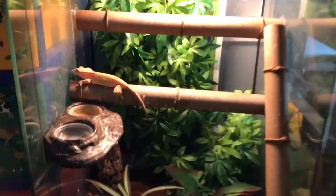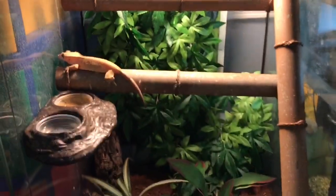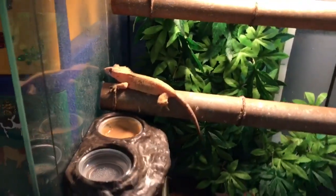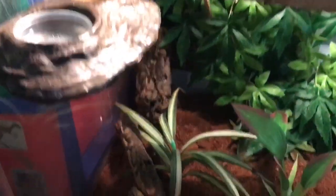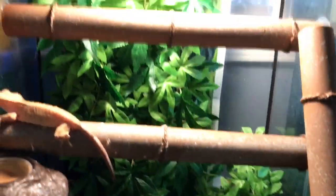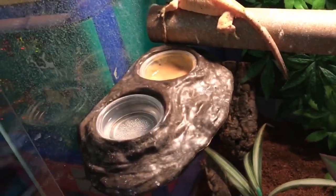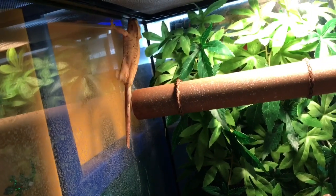Here we have Logan, the crested gecko. He is in an Exo Terra 18 by 18 by 24. In here, he has Eco Earth as a substrate, a couple of cork rounds, some fake plants, some hanging fake plants, and these custom bamboo tubes that me and my grandpa made. And he also has this Repti ledge feeder with his food and his Pangea diet.